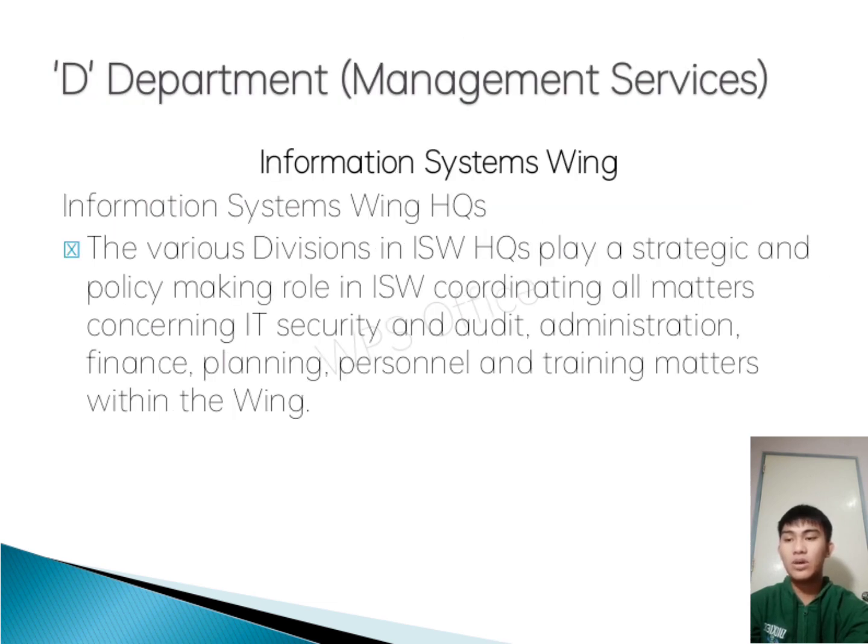Information System Wing. Information System Wing HQ plays a strategic and policy making role in ISW, coordinating all matters concerning IT, security, and audit, administration, finance, planning, personnel, and training matters within the wing.